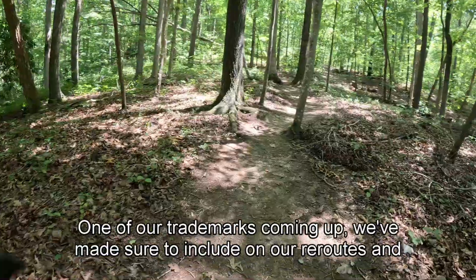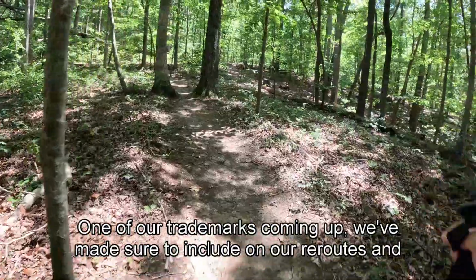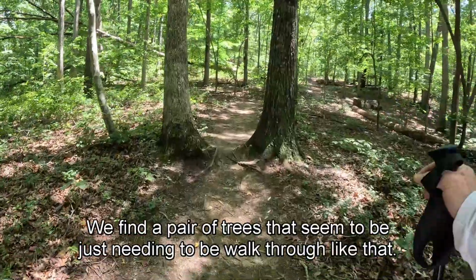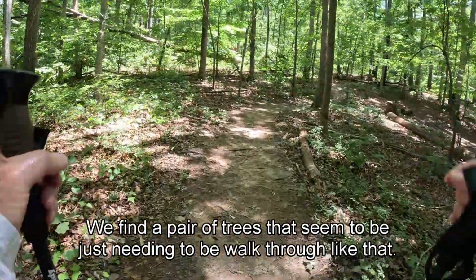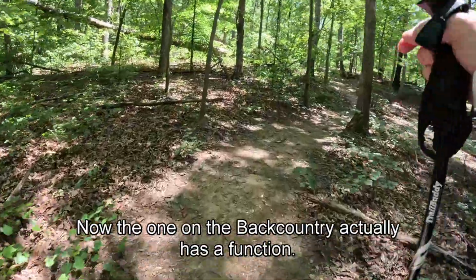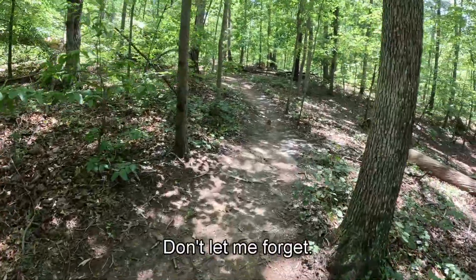One of our trademarks coming up. We've made sure to include on our reroutes and our new trail, the backcountry. We found a pair of trees that seem to be just needing to be walked through like that. Now the one on the backcountry actually has a function. I'll show you that when we hike the backcountry. Don't let me forget.